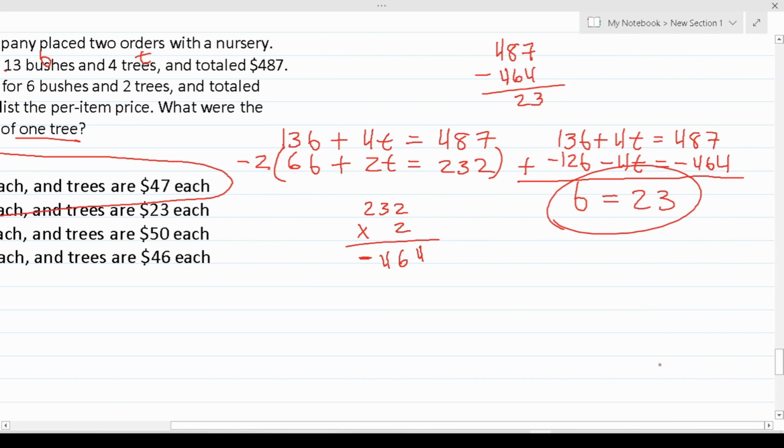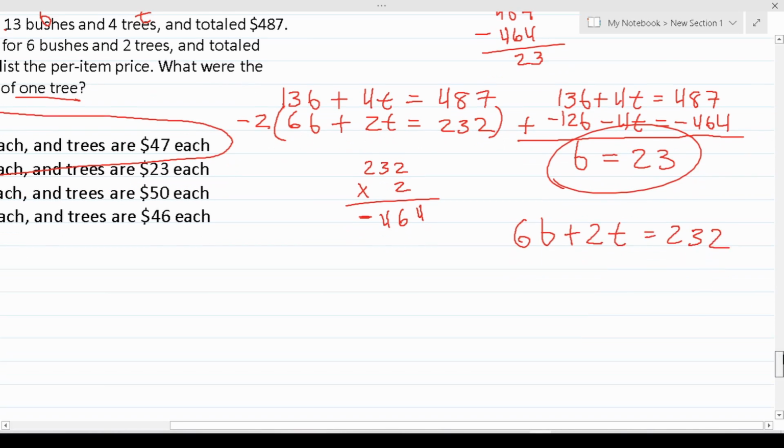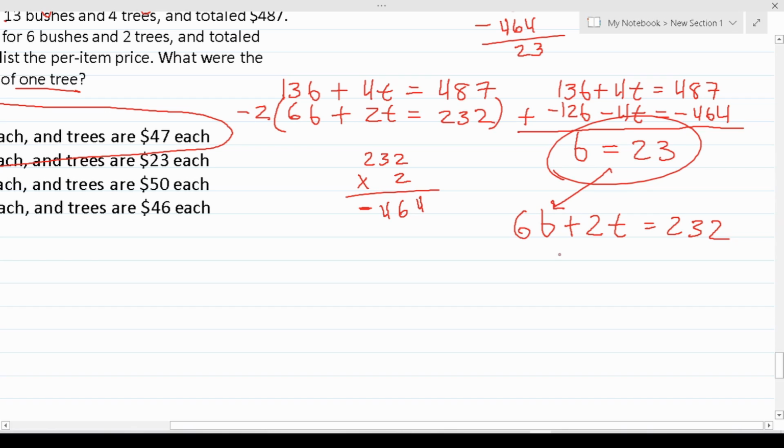That said, in order to figure out the cost of a tree, we'll take this b, plug it into either of the original equations, and solve for t. So I'm going to plug it into this bottom equation because it's a little bit easier. Again, this bottom equation was 6b plus 2t equals 232. Again, we know what b is. b is 23, so let's plug that in place of this b right here. This is 6 times 23 plus 2t equals 232.